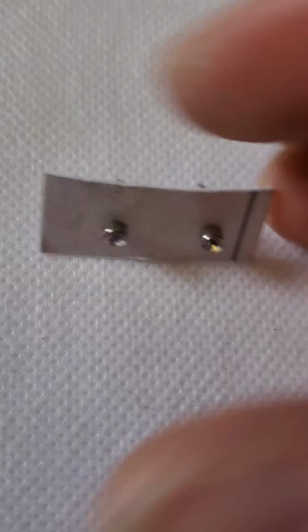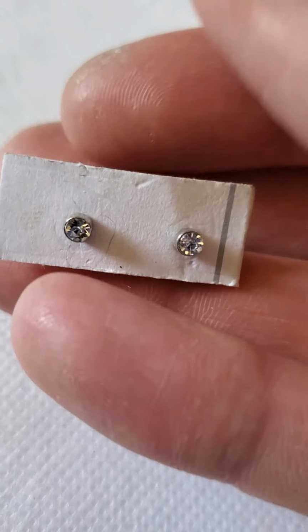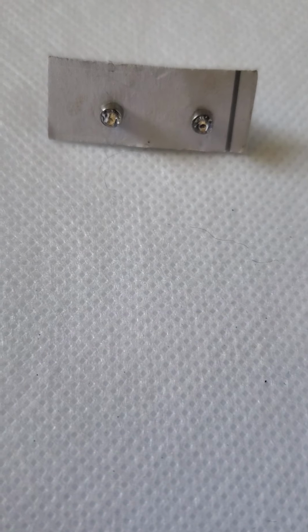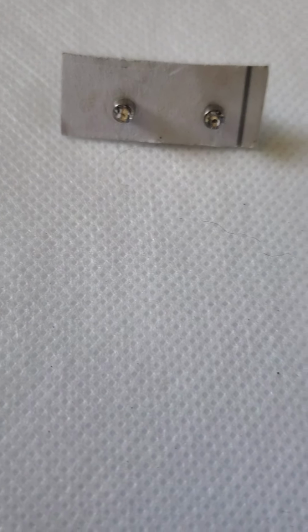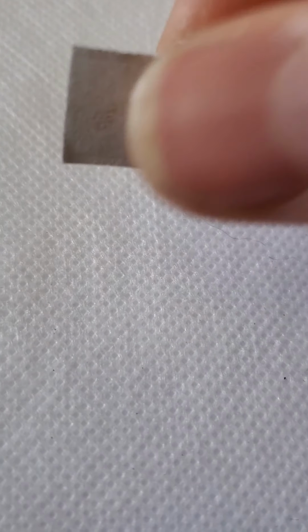And then we had these little studs here. I don't know if they're silver or what, but they're just tiny little studs. But things like that will definitely have no problem selling. They're just very, very simple and easy.